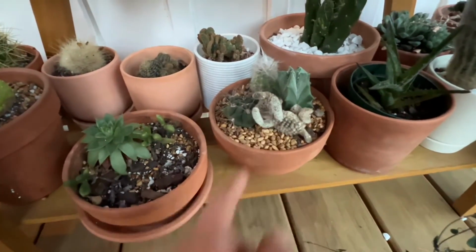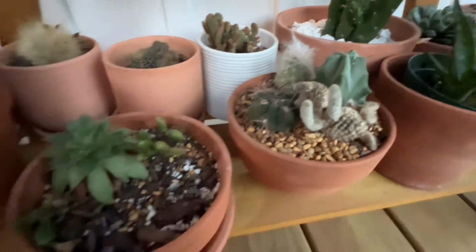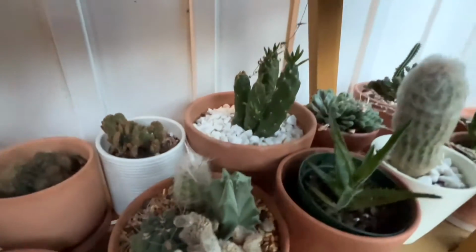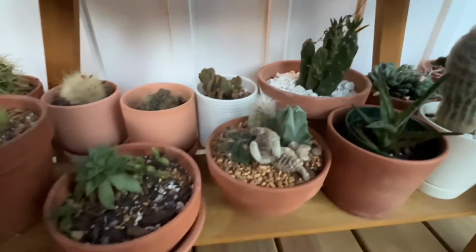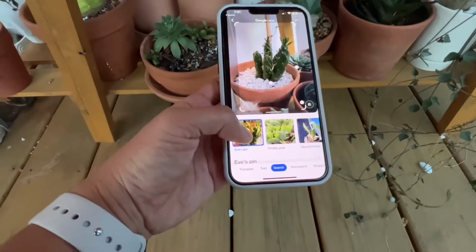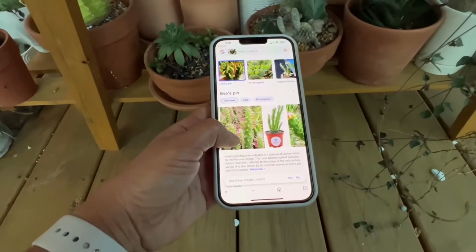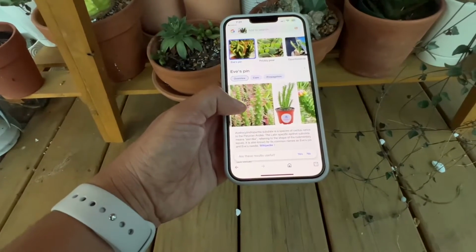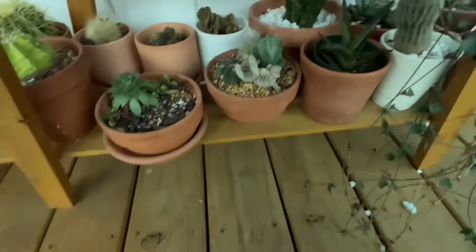Here's a little combination of different cacti that I've been collecting, and a little succulent there that I don't know their exact names. And this one, Eve's Needle something. If you're forward, let's see what it comes up. Let's see. Eve's Pin. Let's see. This one. Could be. So Austrocylindropuntia subulata. Nah. It looks like this one, Eve's Pin.